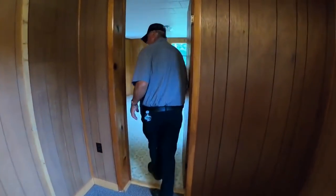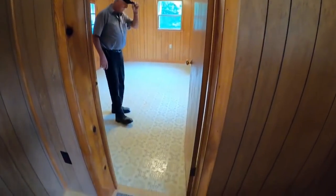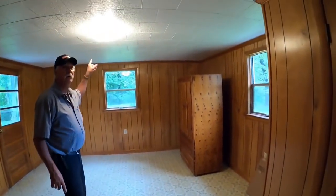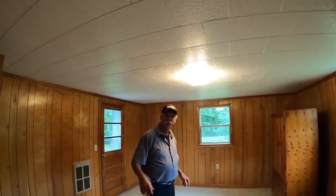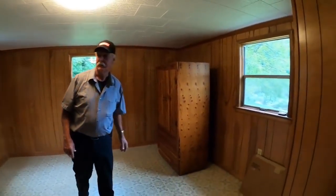This is the third bedroom we're going in now. We did not have to replace the floor. There was no damage in the floor in this room. We did replace the entire ceiling. It was old ceiling that was sagged down. We went in there and put new wood in the ceiling, and then put new Celotex on the entire ceiling.